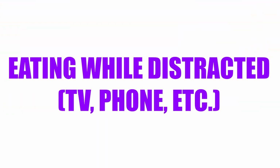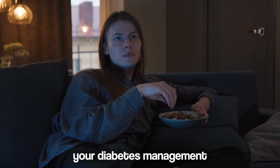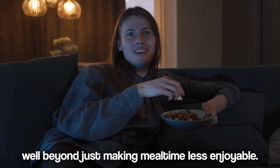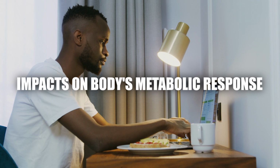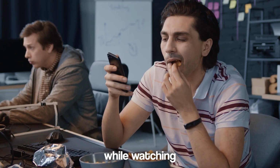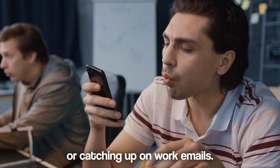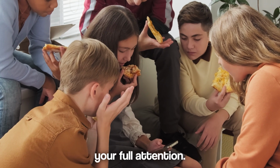The seemingly innocent habit of watching TV during dinner might be silently sabotaging your blood sugar control. This common practice affects your diabetes management more than you might realize, and it goes well beyond just making mealtime less enjoyable. Distracted eating has measurable impacts on your body's metabolic response. When you eat while watching television, scrolling through social media, or catching up on work emails, your body processes food differently than when you give your meal your full attention.